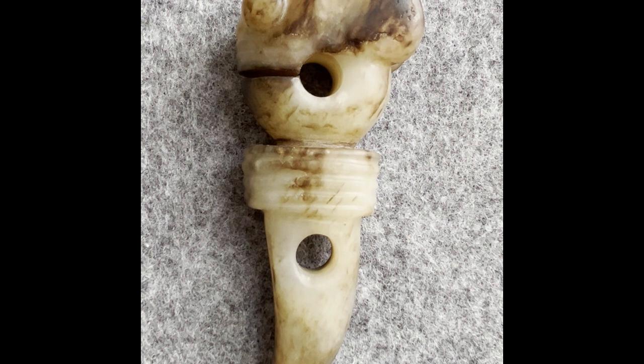Today I will show you this Hongshan piece. It's called in Chinese Xi. It's a very complicated word we don't use in our modern days.